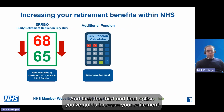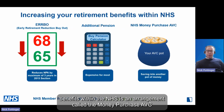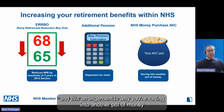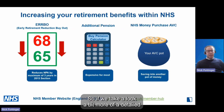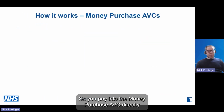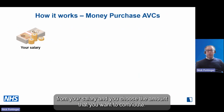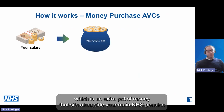And then the third and final option you've got to increase your retirement benefits within the NHS is an arrangement called the Money Purchase AVC. And this arrangement is where you're saving into another pot of money in addition to your main NHS pension scheme. So if we take a bit more of a detailed look at how this Money Purchase AVC arrangement works. You pay into the Money Purchase AVC directly from your salary, and you choose the amount that you want to contribute. And that money then goes into your AVC pot, which is an extra pot of money that sits alongside your main NHS pension.